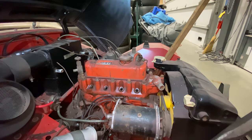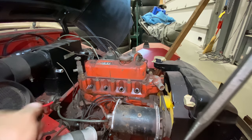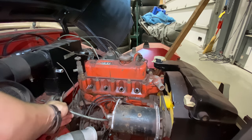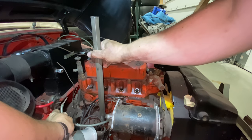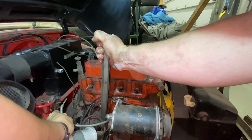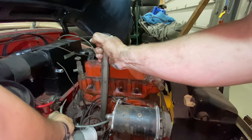Since I already had the spark plugs out, I sprayed a little bit of lubricant in there. And I've taken the nut off of this cable that goes down to the starter. As you can see, power is going to the starter. What I'm going to try is hitting the starter with this large object while I'm applying power to it and seeing if we can get it to spin.